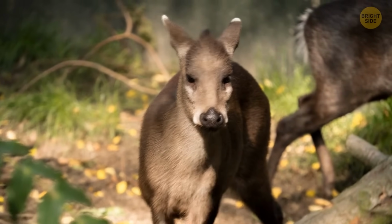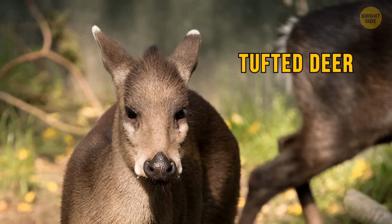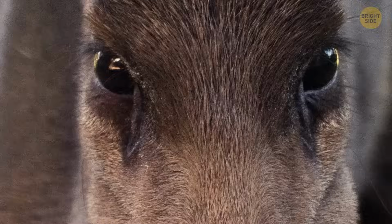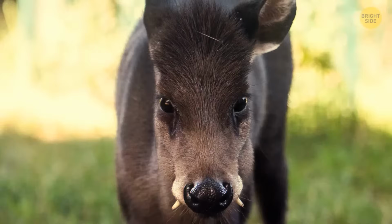Found mainly in China, the small tufted deer looks adorable with its tuft of hair. That is, until it turns around. Oh no, it's a vampire deer! Luckily, this animal doesn't want to taste your blood or wear a cape.